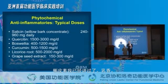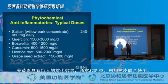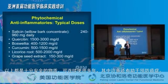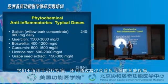Quercetin I've mentioned, boswellia. Curcumin is really an excellent anti-inflammatory, often combined with boswellia, with white willow bark. These are all very, very safe substances that can be used for years on end. Many of them help prevent cancer. So not only are they treating an illness, they're helping to prevent another illness by decreasing the inflammatory response.